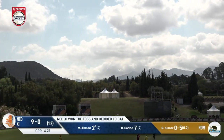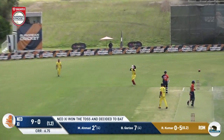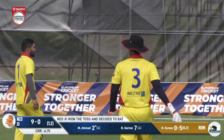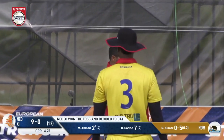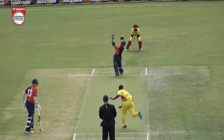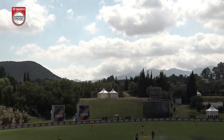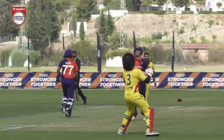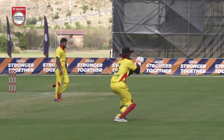Skied up. Should be out. It is out. Held on by Nadi Kotler. And Romania, the big underdogs in this game, have made a sterling start. Musa Ahmed, who hit a century in European Cricket Series action just a couple of weeks ago in the Netherlands, is gone early on. And the Dutch are 9 for 1.